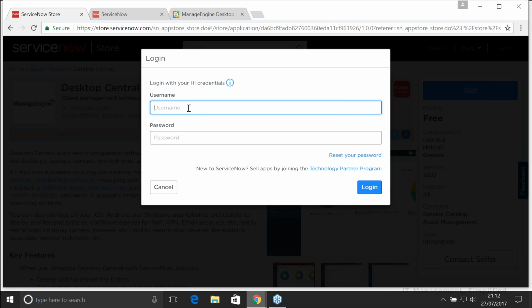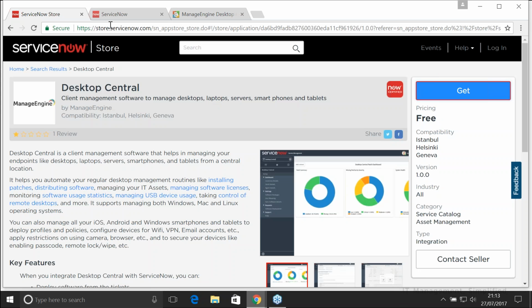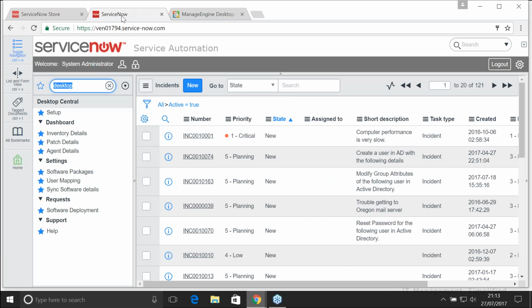So once you click on Get, it will ask you to specify your HI credentials. Once you specify the right HI credentials, you can now log into the ServiceNow platform and install the plugin app. You can install the Desktop Central plugin app. And once you do that, you can move to the ServiceNow instance window. Now, if you want to verify if your Desktop Central plugin app has been successfully installed, on the left-hand side, you have a filter navigator where you can search for Desktop Central. So here, all of the features provided by Desktop Central are available.